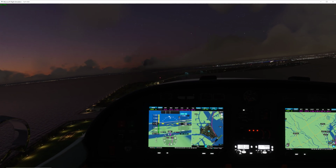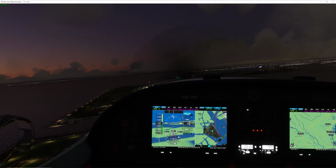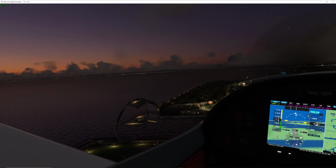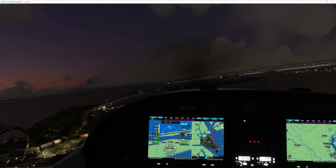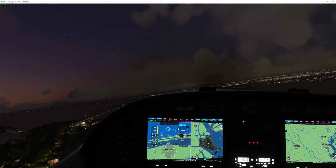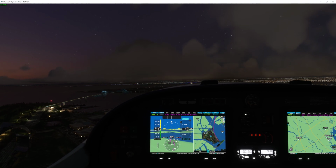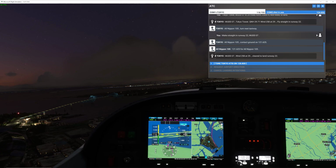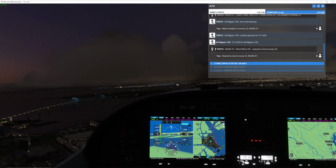So let's slow down, quite low, but it's alright. Let's follow this bridge in. So there we go, we are nicely lined up. Mod 07, wind 258 at 29. Clear to land runway 22. Okay. Clear to land runway 22, Mud 07.